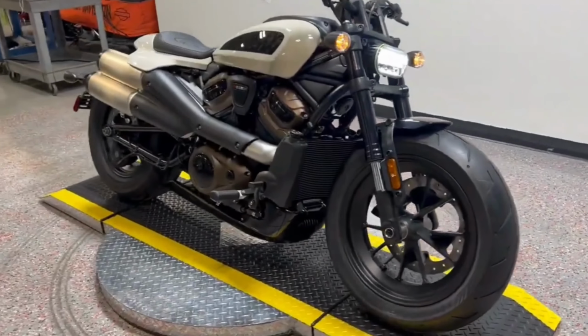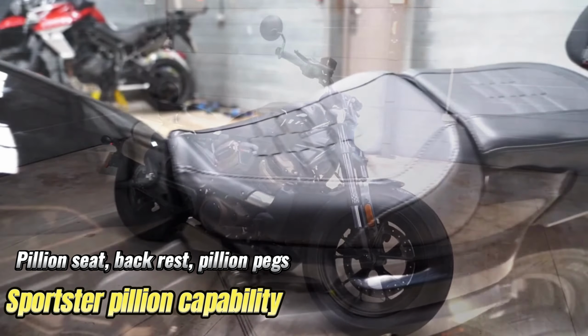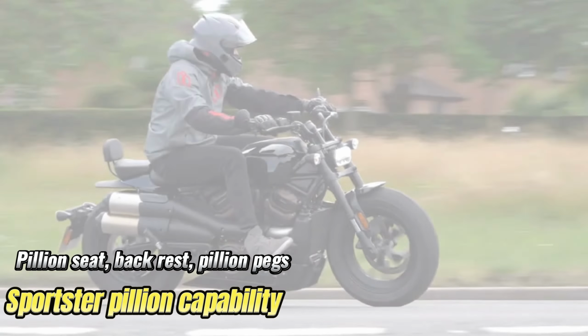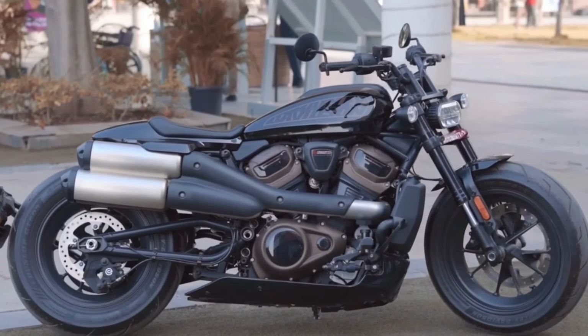Worth noting that this bike also came with the Weekender package kit fitted, an additional extra which gives the Sportster pillion capability with pillion seat, backrest, and pillion pegs, though the accessories can add a huge premium on top.